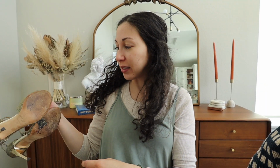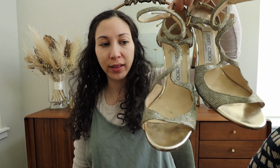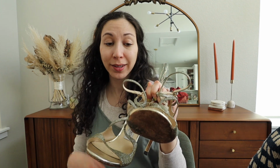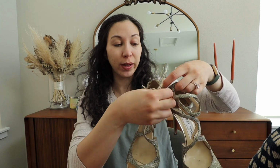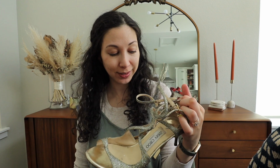Okay, last but not least, this was quite the interesting find. These are a pair of Jimmy Choo heels, and these were literally just sitting on an empty shelf, just these shoes, and I was shocked. Minus the gum on the bottom, they're actually in pretty good condition, and it is a little bit more of a recent style, so I think it'll do better. I've sold Jimmy Choos in the past, and they do not do well for me. I don't know why. I don't understand it because it is designer.